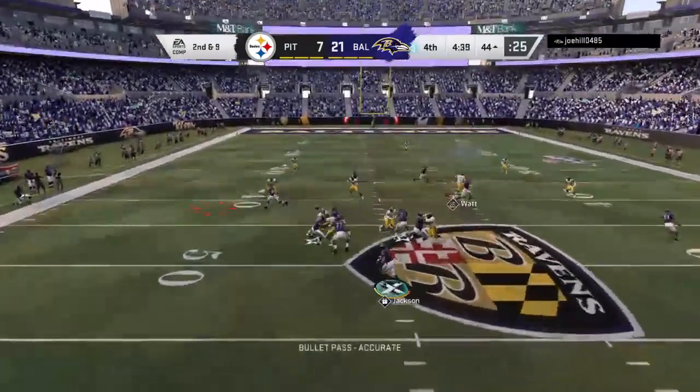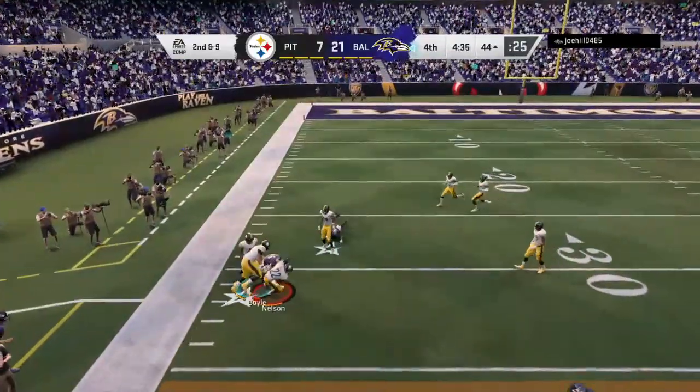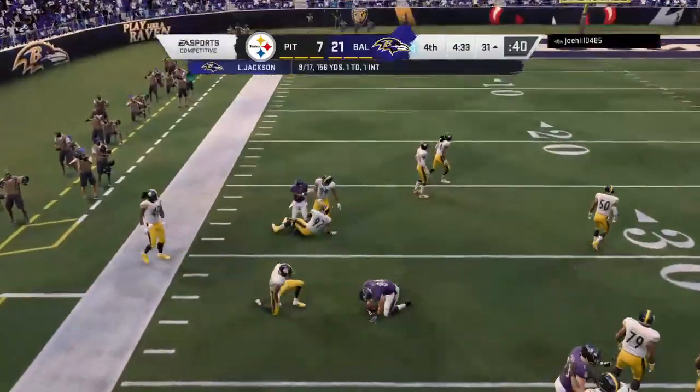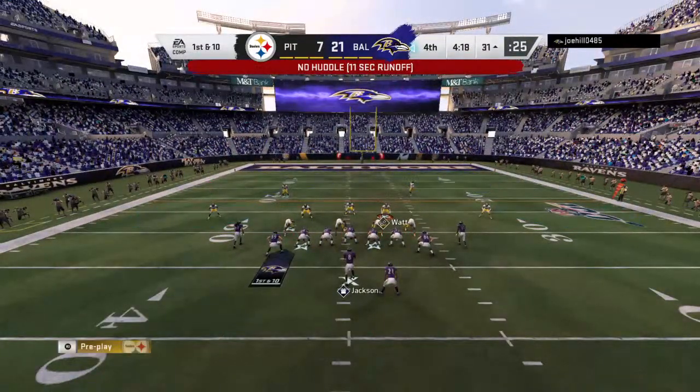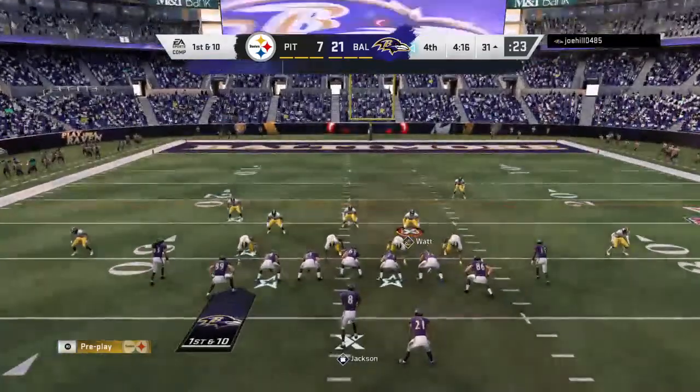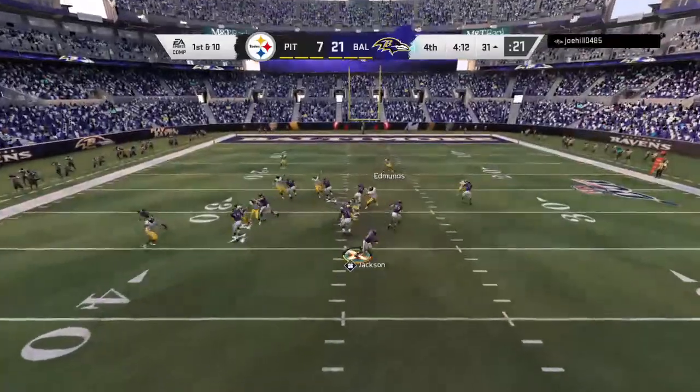On 2nd and 9, Jackson. He's going to find his tight end, Boyle. And he gets it inside the 35 and just shy of the 30. That one good for 13 and a Raven first down. Jackson now, perfect since the second half started, 7 of 7. It's 1st and 10.